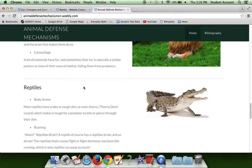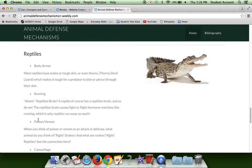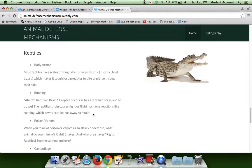Reptiles. Body armor. Most reptiles have scales or tough skin or even thorns, like the thorny devil lizard again, which I keep referring to, which makes it tough for a predator to bite or pierce through their skin. Running. Reptilian brain. A reptile, of course, has a reptilian brain, and so do we. The reptilian brain causes fight or flight hormone reactions like running or fighting the predator that's in front of you, which is why reptiles run away from you so much.